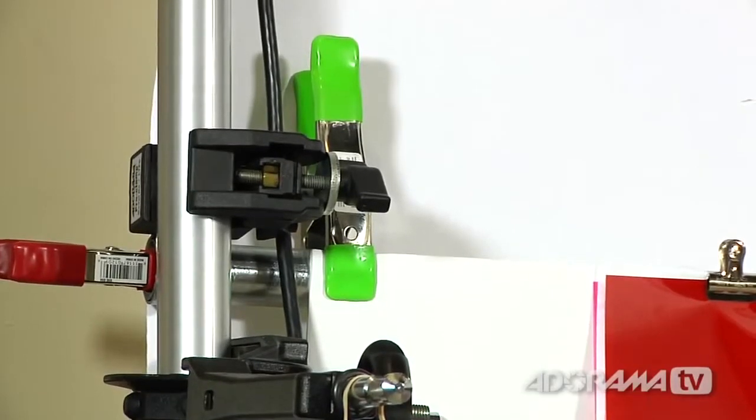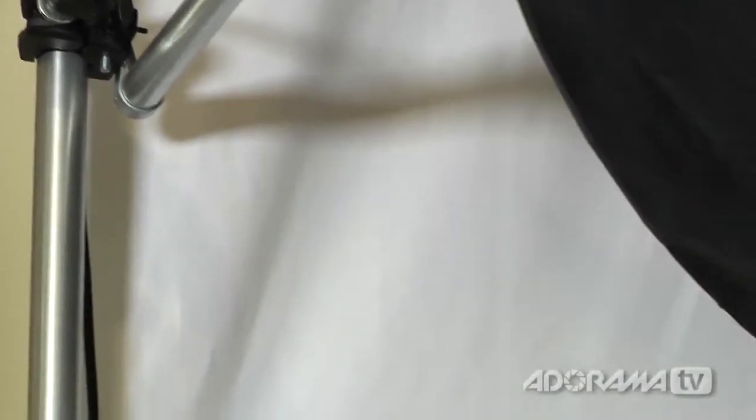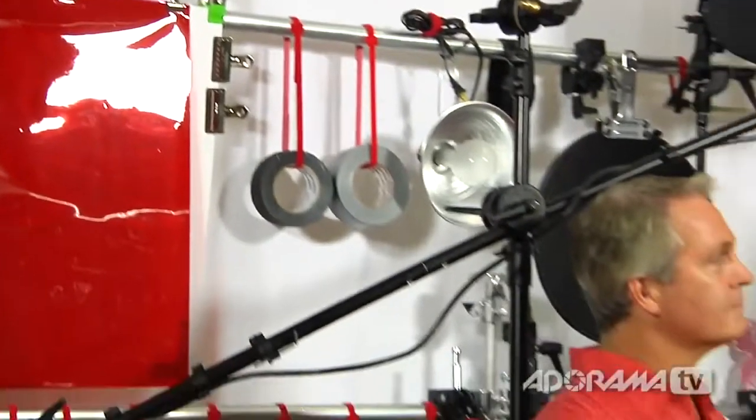Yeah, exactly. These can crush a hand if you stick your hand in there. They're really, really secure. They do well. And then you have a bunch of other things here. So you shoot not only portraits in this space, but you shoot some still life kind of stuff as well. So show us some of the stuff that you have over here for still life.